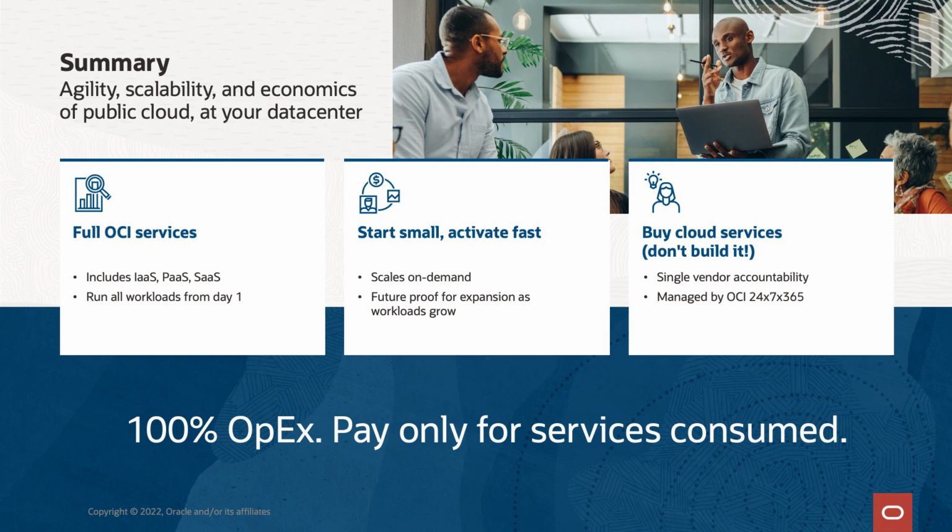Under scalability, we enable our customers to start small, but as their demands grow, we enable dedicated region to grow based on their workloads. On the point of economics, dedicated region allows you to buy the cloud services from us rather than trying to build it yourself. We build the entire dedicated region for you, and we manage it 24/7. Last but not the least, it is a 100% OpEx model. What that means is our customers only pay for the services they have consumed. And keep in mind, the rate card or the prices on our services are exactly the same as they are on the public cloud.